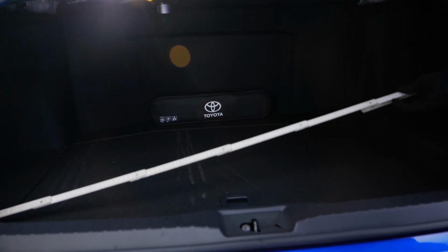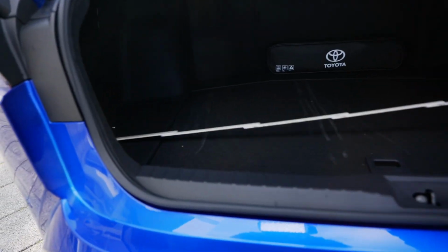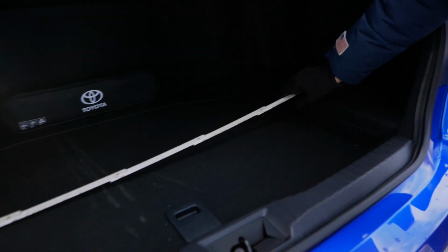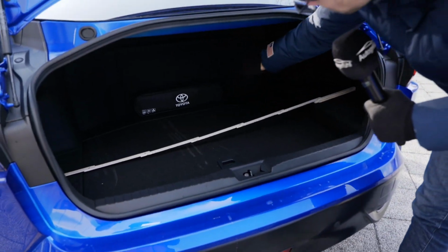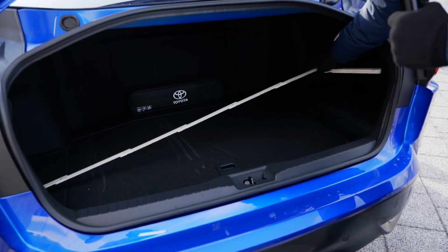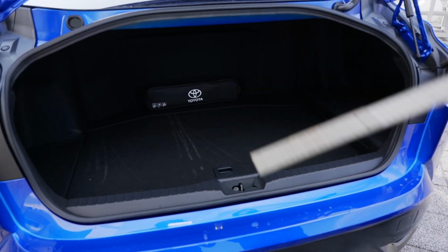Let's see the front part, because the front part is quite substantial. Yeah, it's a little bit more than 1.40 meters even, but the problem is you cannot fold the seats, so that's all you've got. So somewhat of a compromise with this vehicle.